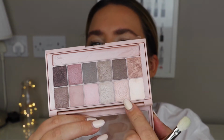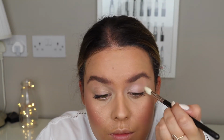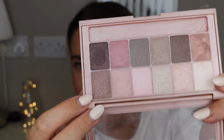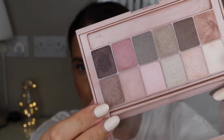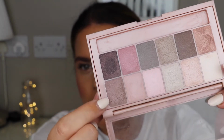So I'm going to go in first of all with this lighter colour here, which is a champagne colour, and I'm going to wash this all over my lid with just a MAC brush. And then next I'm going to go straight in with this colour here, which is just a really bronzy kind of taupe colour that has a lot of different colours going through it. So I'm going to sweep that one all over my lid.